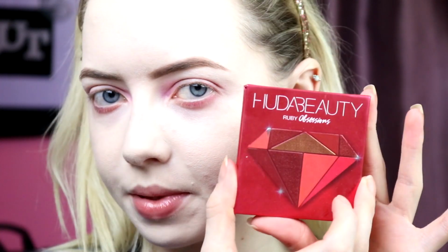Alrighty, so we are on to our second look of the Huda Beauty Ruby Obsessions palette. Before I get into anything, I just want to say one little thing. You may notice that I look like I've got really bad pink eye. I don't. My eyes are actually stained from, surprisingly, and this didn't happen before when I used it. I've used this colour a few times, but it's only actually happened this time. I used the Huda Electric Obsessions the other night when I was going out for my boyfriend's birthday.